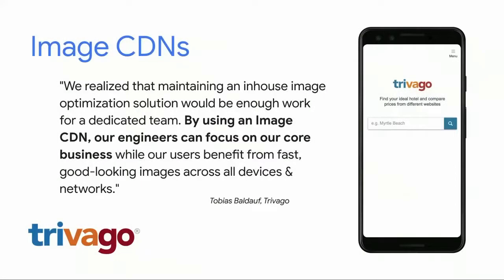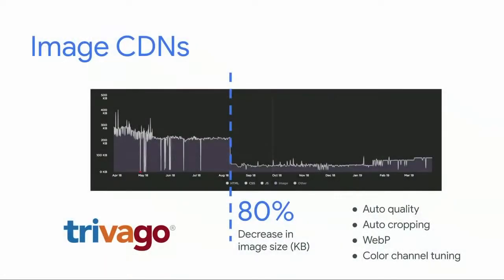Many companies do decide to go with a third party because they find that it is a better use of resources to have their engineers focus on their core business rather than the building and maintenance of another piece of software. Trivago is a travel site based in Europe who switched to Cloudinary, and this was exactly their experience. When Trivago switched to an image CDN, they found that overall image size decreased by 80%.